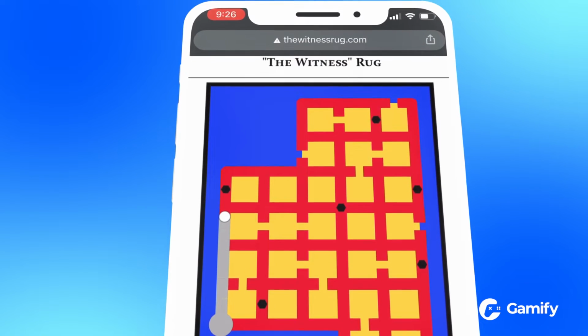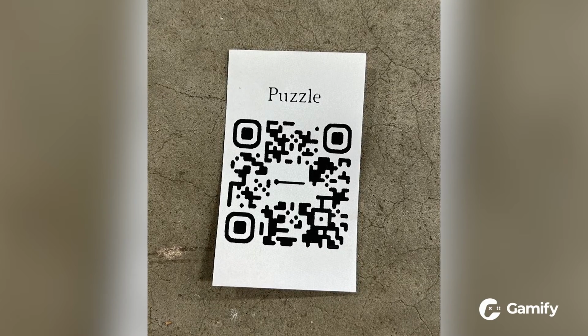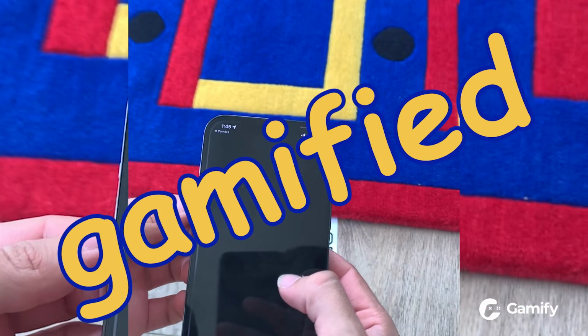I then nabbed myself a domain name, generated a QR code that linked to the site, and asked the rug maker to include a QR code as a tag that would hide under the rug so visitors could play it on their phone with a simple scan. Gamified. Then began the waiting game.